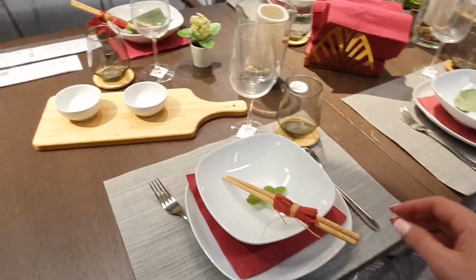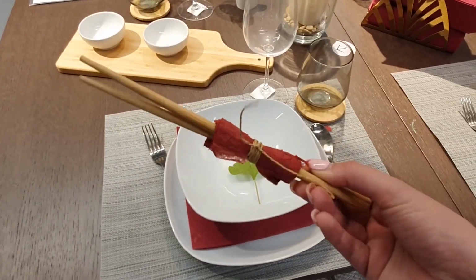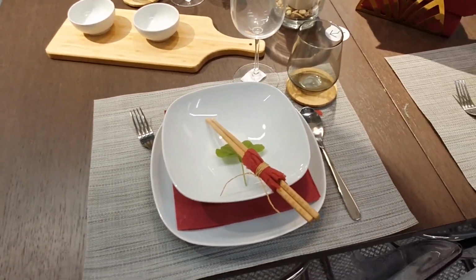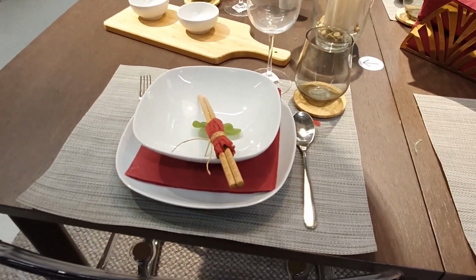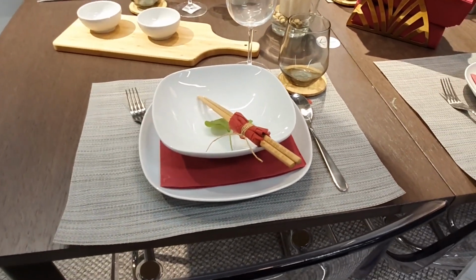I also thought this way of displaying and styling these chopsticks was super cute and really clever. They've used a little bit of these red napkins and tied it up with a bit of twine, so it's really simple but really effective in elevating this table setting. I also really like the little leaf in the bowl there too. I think that is a nice little touch, and the green contrasts nicely with the red napkins.